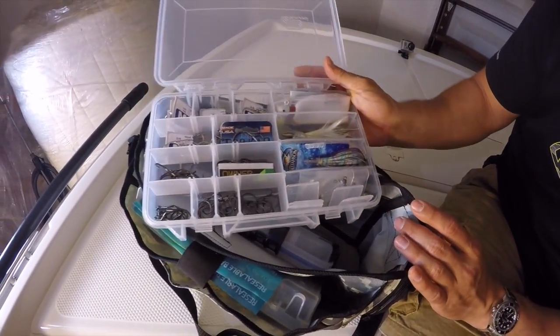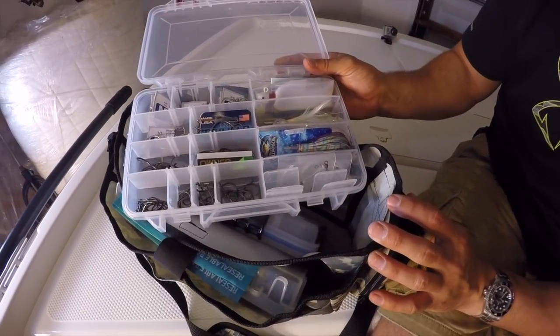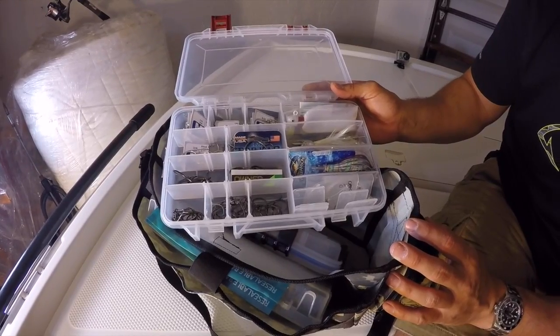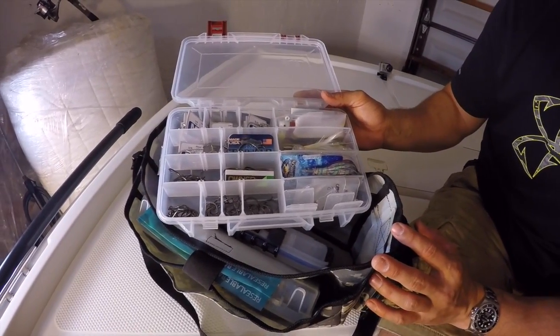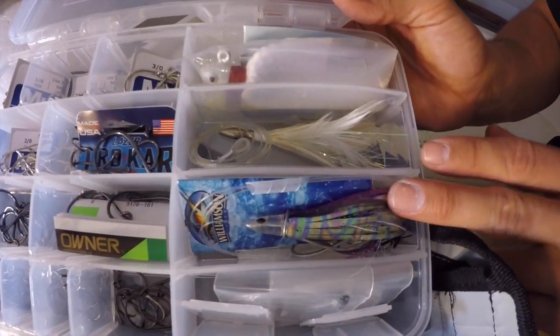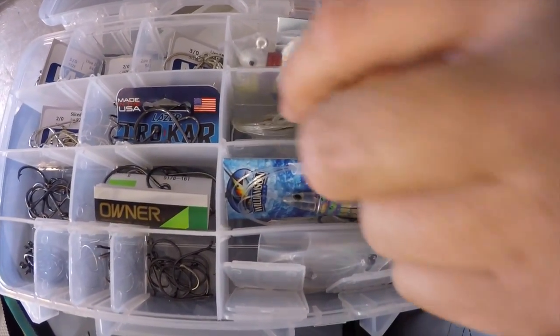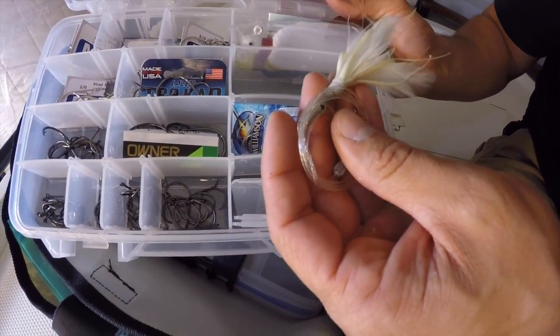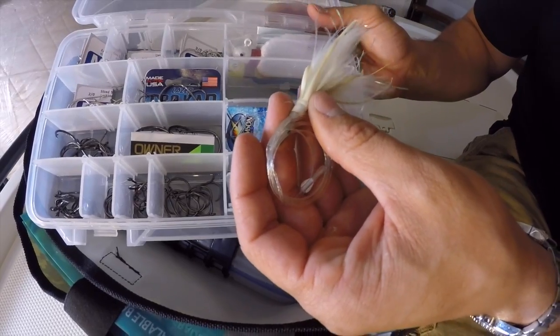One thing that I do want to talk to you guys about, noticing that it is in this box right here: if you do any trolling, or if you're trying to catch bait anywhere out on the reef, these two artificials right here are excellent baits. This one right here, I kid you not, if you saw one of my first videos that I posted when we were trolling, this was destroying all the bonita that was out there.